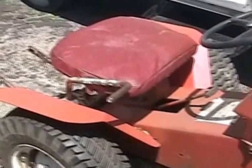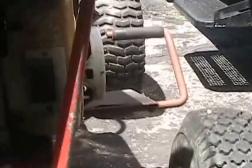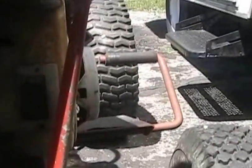All in all, it's not in too bad a shape for being as old as it is. It does have a replacement engine in it. It's actually not a 6-horse, it's a 5-horse, but it was replaced a long time ago. I don't know if that's the original blower housing or not, because it says Craftsman on it. And it is white, so it very well could have been a Craftsman engine replaced in this thing. But it's an old engine, so it was replaced a long time ago.